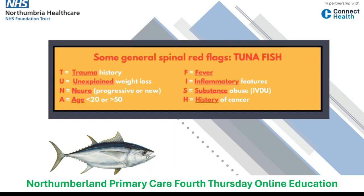Some general spinal red flags to remember, a bit of a mnemonic here. So TUNA FISH. Is there a history of trauma, which links into your osteoporotic fracture? Any weight loss that could indicate more systemic cancer-related symptoms? Neurology, the foot drop, the pins and needles, the numbness. The first onset of back pain under 20, or the first onset ever of back pain over 50 is probably a red flag to consider.